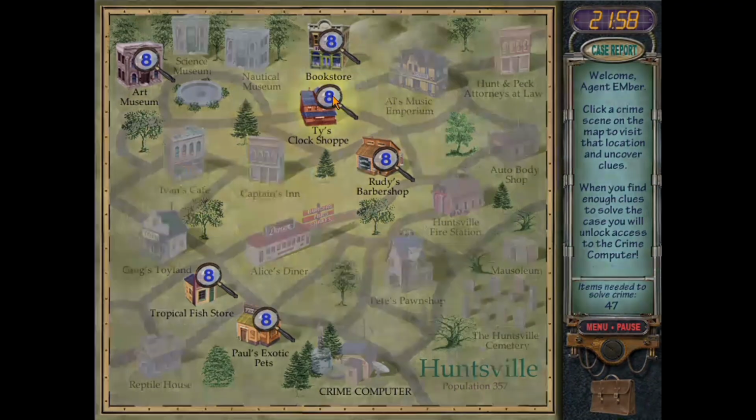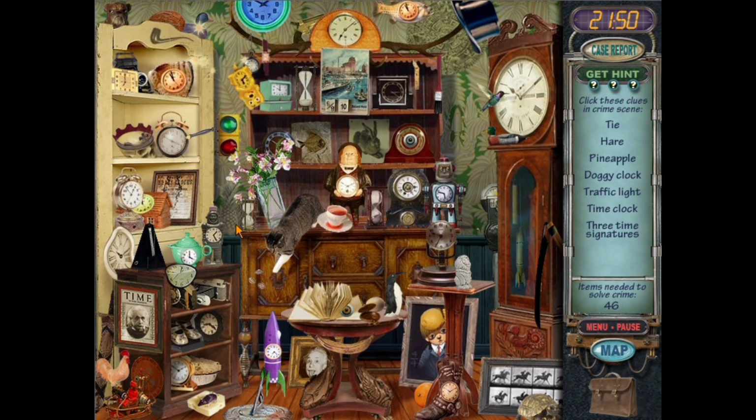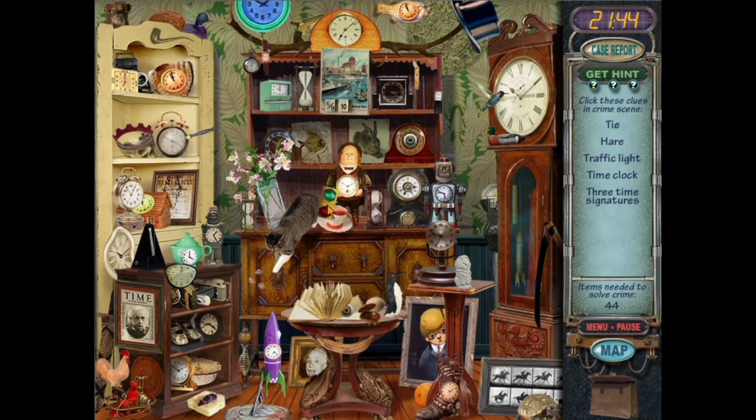This person is stealing cats. So, where are we going first? Ty's clock shop. We need a tie, a baby bottle, a hair, a pineapple, a doggy clock, a traffic light, a time clock, and 3 time signatures. Yay, we don't get to find a rabbit, but we do get to find a hare. That's fine by me.